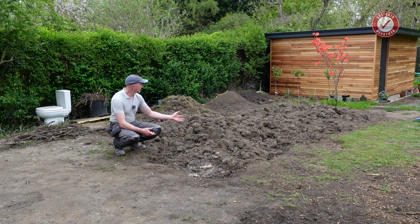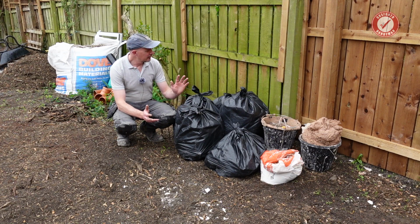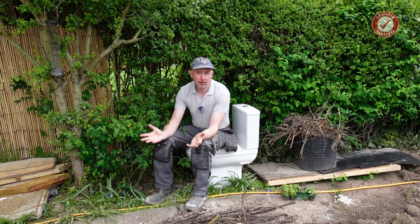The garden is just a half dug up quagmire. Even after 4 or 5 skips, there just seems to be an endless amount of rubbish. We've got a toilet in our back garden. Everywhere you look at the minute is just covered in dust, empty paint pots, and paint brushes drying out all over the place. And on top of that, it's just started raining and we don't have any proper drainage for the rainwater at the minute.